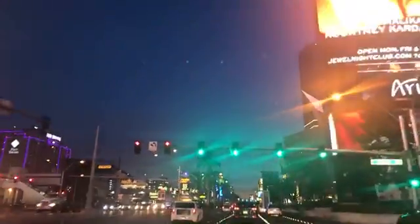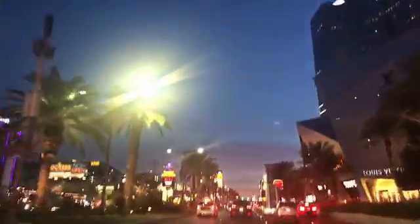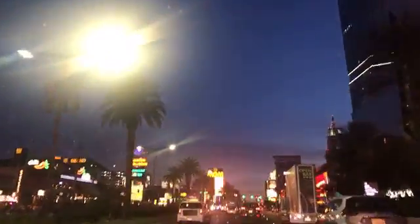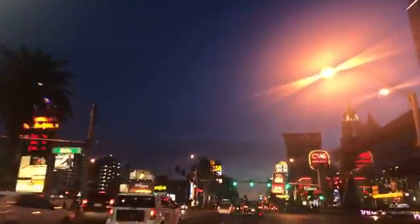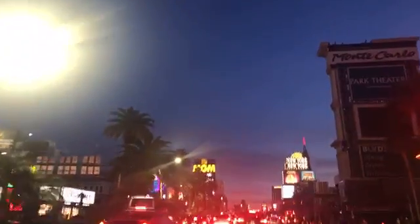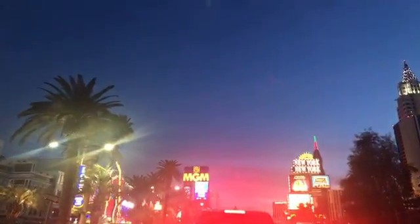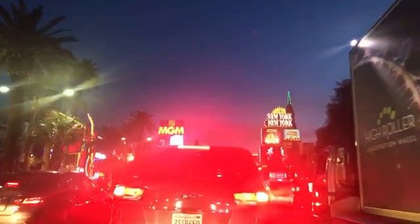So there's like a big Crystals shopping mall to the right. All your high-end shops. With Aria and Cosmopolitan and Vdara and Crystals all have these really cool large artistic installations in and outside that are so neat. And they're hard to explain because they're so unique. They don't have them anywhere else in the world, you know.